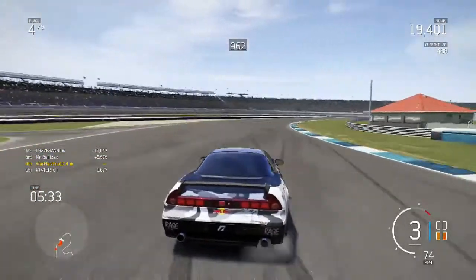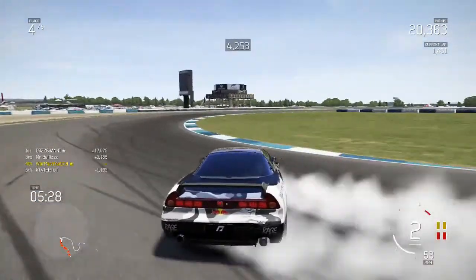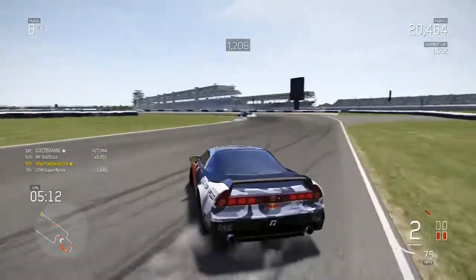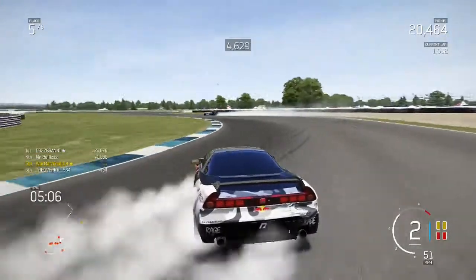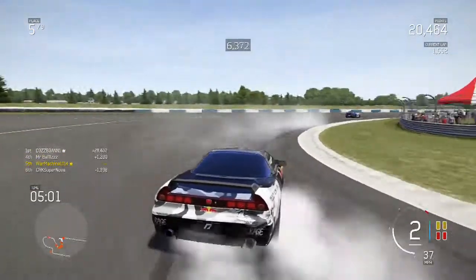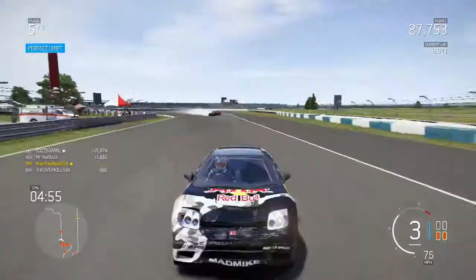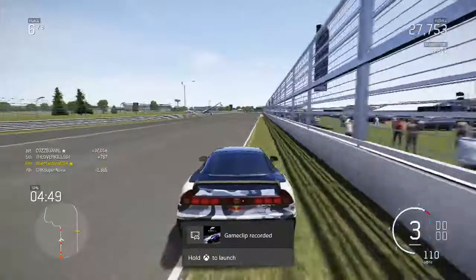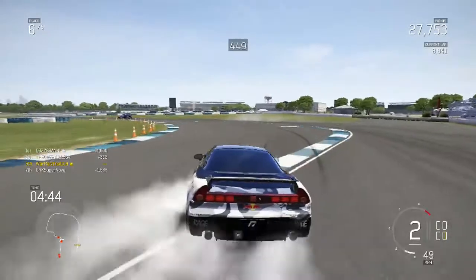Those are my thoughts, you're hearing them right now. I'm sure most of you don't agree with me, that's totally fine. And look at that. This drift build is good though. I like it. Son of a... Yeah, I do really like this drift build right now. I just have to learn to get used to it a lot more, that's all.